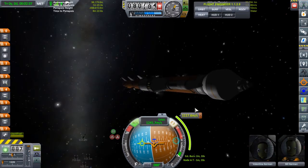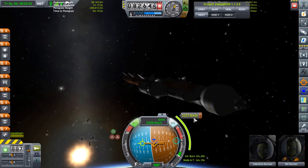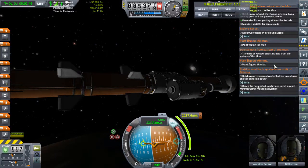Ready? Oh, and don't worry about Kessler syndrome in this mission. That's a lot of debris. This mission throws out a heck of a lot of debris. So, Kessler syndrome, ahoy. But yep.